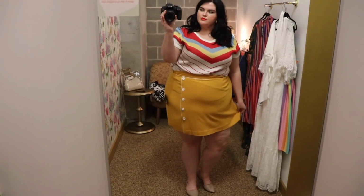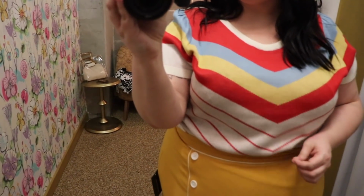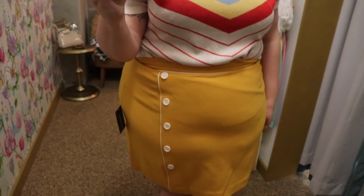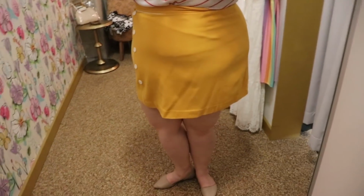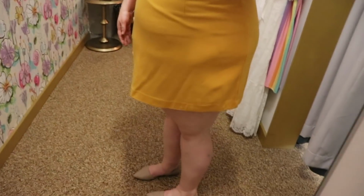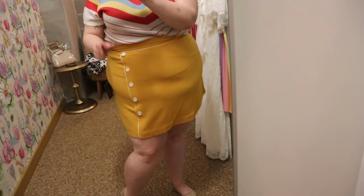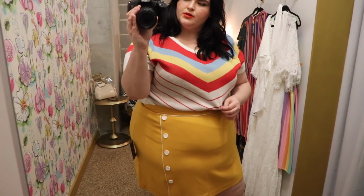Okay, so we've got a couple of problems here. I love this skirt, but I'm really weird. Well, I don't know if I'm weird or if this is just an issue with sizing on my part, because the skirt fit great, but the lining did not. And I don't know if this is a situation where I should size up or if I need to be wearing some kind of foundation garment.